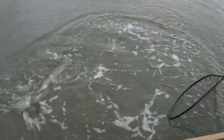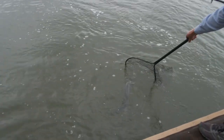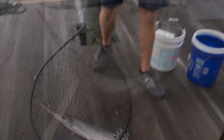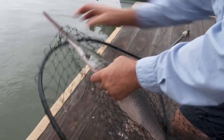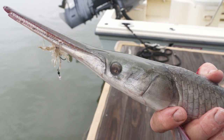He's too big for the net. Boy, this is an impressive sized gar. Okay, I'm gonna see if I can get him. Boy, they go backwards as well as they go forward. There we go. All right. So I'm gonna get this guy back in just as quick as we can. I'm of course staying away from the teeth because the teeth are absolutely amazing. Man, look at the teeth, wow.